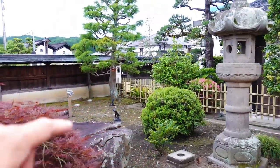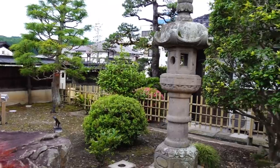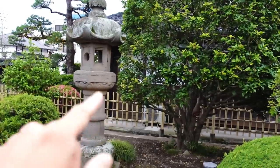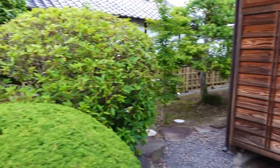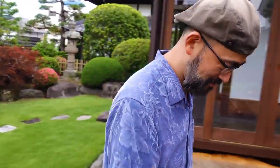By the way, that's the main street right outside. These fences here. And this is where we checked in. We checked into that building there. And this is the sliding doors into our living room. Okay, ready to go inside? Yep. Hai. Dozo. Let's go.